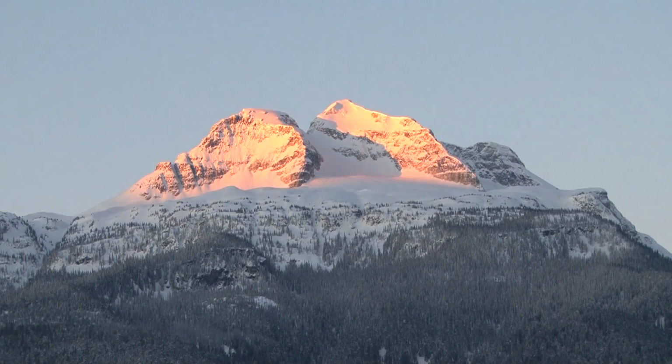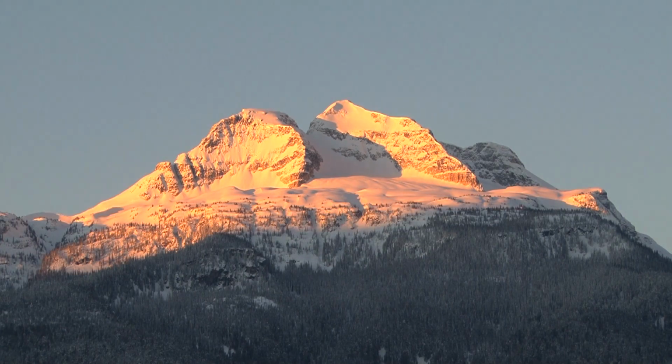So you wake up at the Sutton, you just open your slider, walk out on your deck with your cup of coffee, and just have this incredible view of Mount Begbie. You just can't ask for a way to start a morning any better.